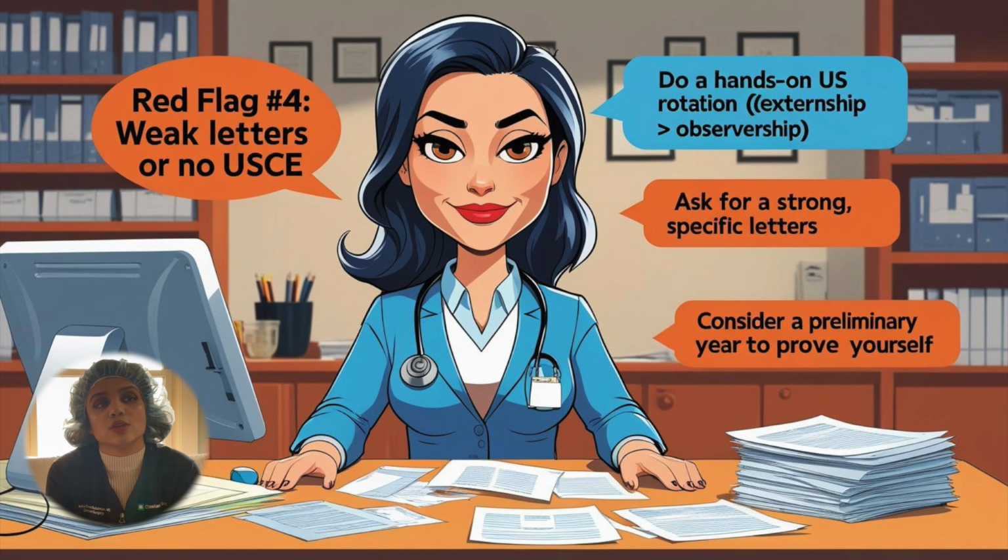Don't be afraid to do a preliminary year. Sometimes you've got to do that. This gives you 12 months of new experiences. Before your application comes through, you'll go through about 4 rotations, and then during the interview season, you'll have a couple more. And if you're applying to that institution, it's even better. But don't be ashamed of that. This helps you form stronger connections because you're actually there for heaps longer than just a month or 4 weeks.